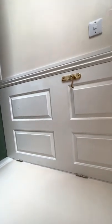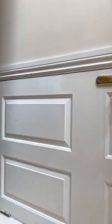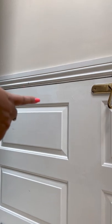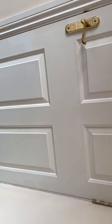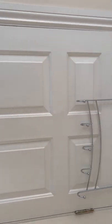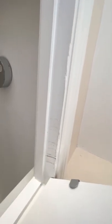Okay, behind the door, the door is white, however, towards the bottom, scuff mark on the door, paint has chipped. Scuff mark on the frame, different color in paint. Right side mark on the door. And obviously you've got your coat hook. And obviously that's what's caused the paint to peel on the door frame in between.